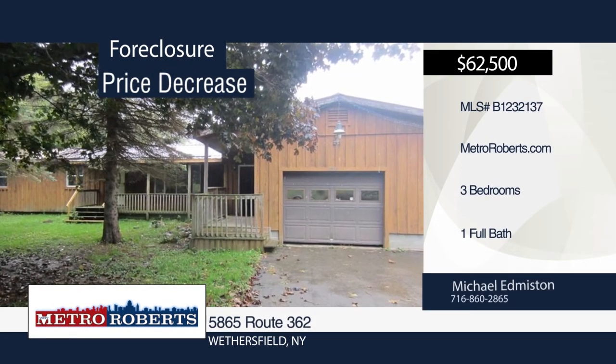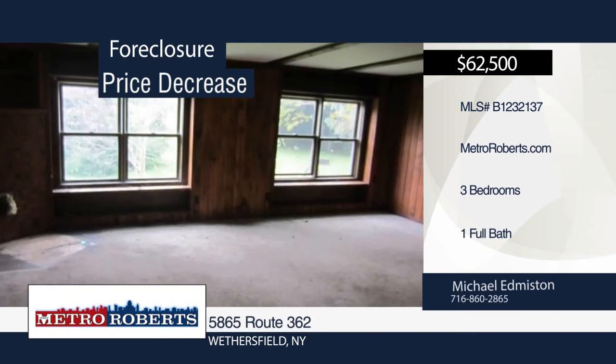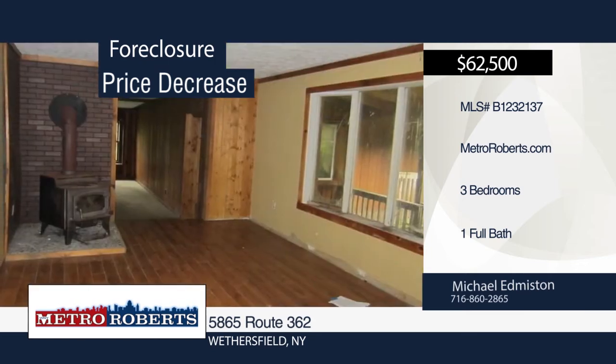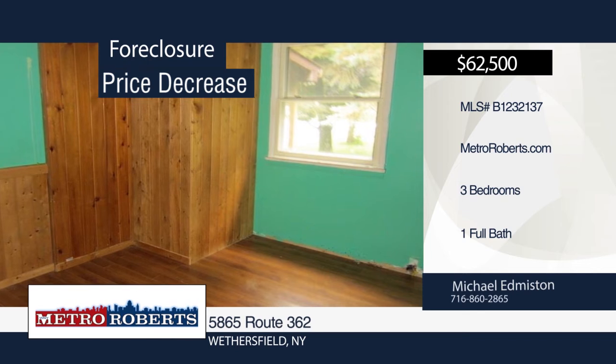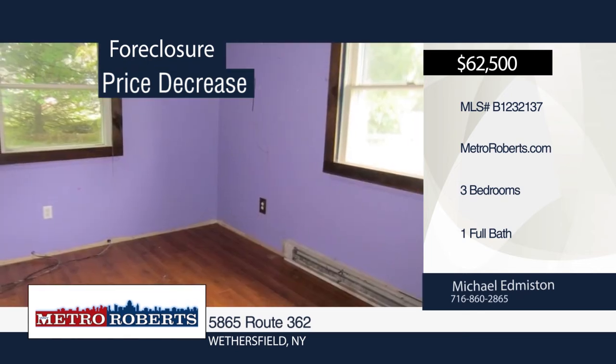Don't miss this nice single-family home built in 1980 and situated on over 3 acres. It's looking for your cosmetic touches to make this house your home. Put your finishing touches on this diamond in the rough and live for less than the cost of renting. For more information and to schedule a showing, contact Michael Edmiston.